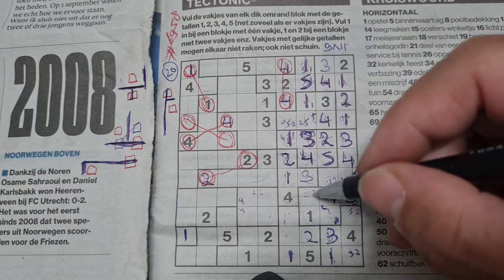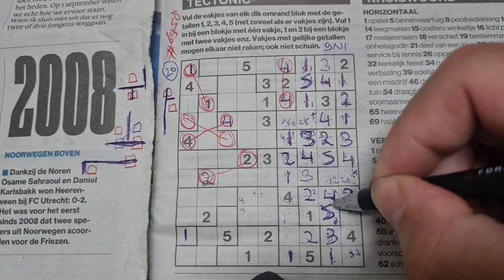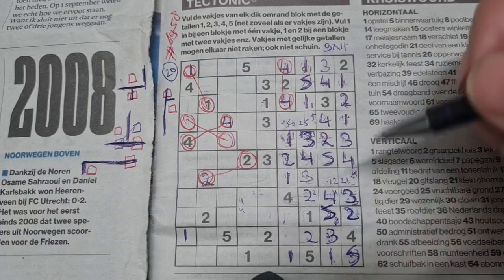So 2 numbers left, the 2 and the 5. We have a 2 there, so no 2 there. 2 should be here, and the 5 goes there. 2 and the 5, we have a 5 now, so no 5 there. 5 should be here, and the 2 goes there.